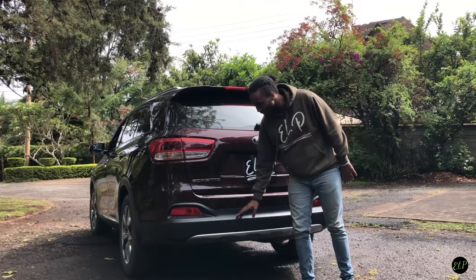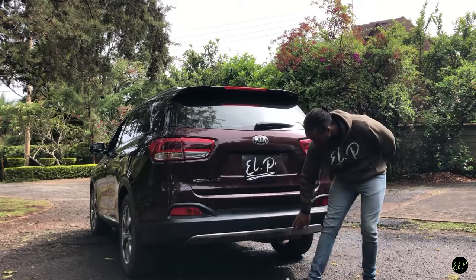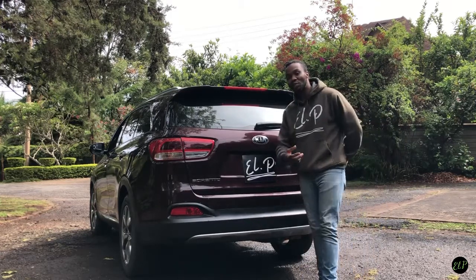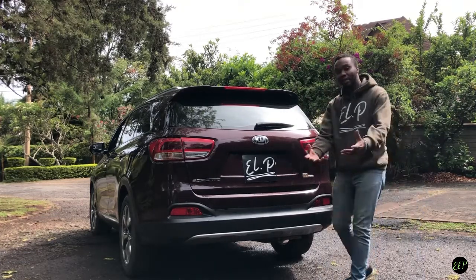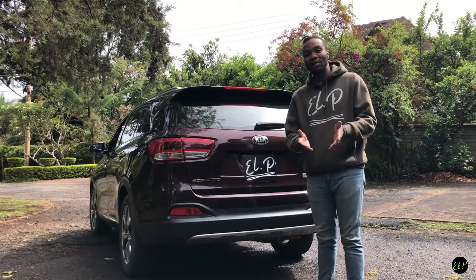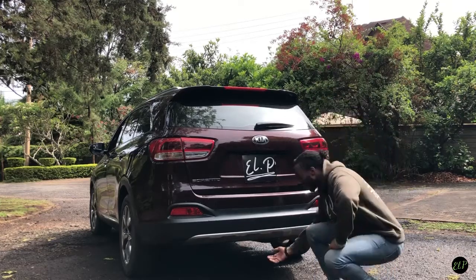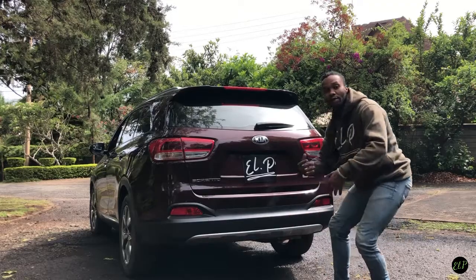Moving down, you have that nice split from the body color to this nice silver plated plastic. Sadly, you can't see your exhaust pipes, but you have the exhaust right here, which is still nice, unlike Mercedes that brings us fake exhaust pipes on their new cars. But you have provision for a spare wheel down here. Though the car does not come with a spare wheel, it comes with a spare wheel repair kit.